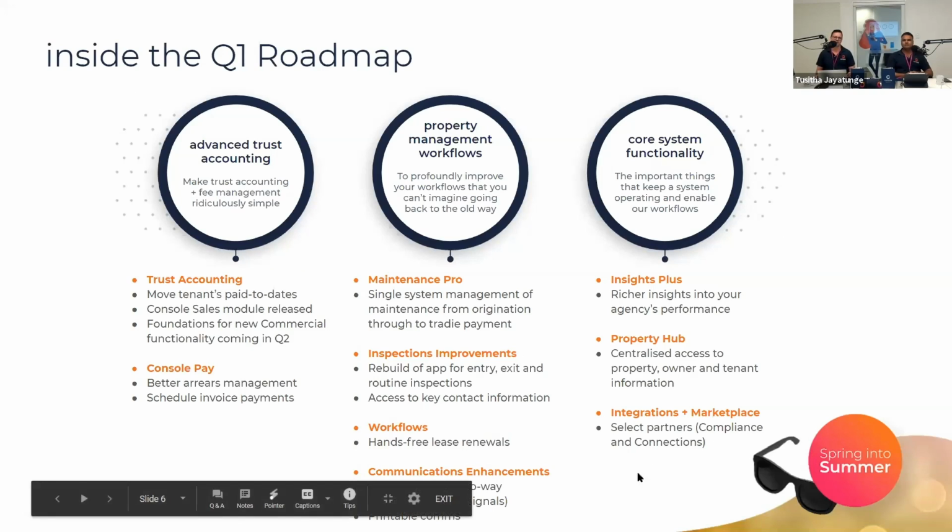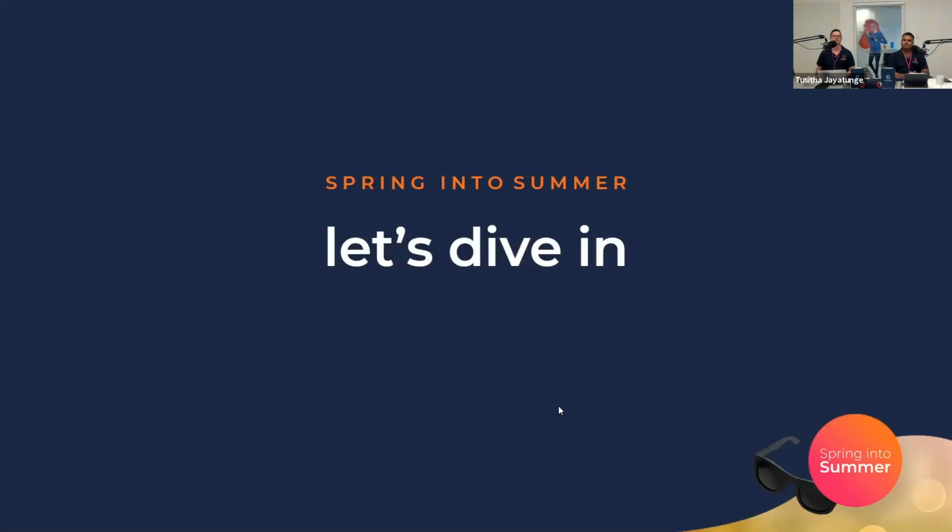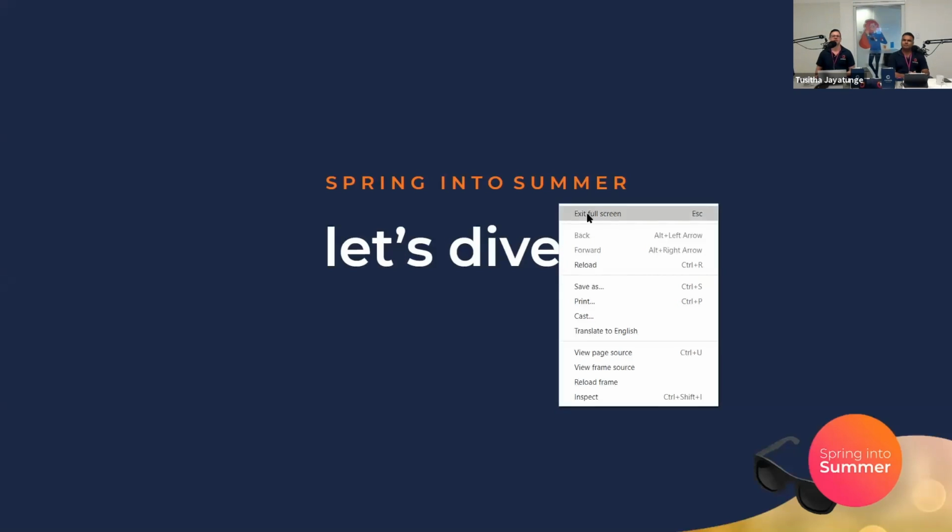Really keen to chat about our marketplace and our partners and where they are for our New Zealand and Australian clients, as well as some of the foundations that we've been building for communications. We're committed over the next 6 months to be building a two-way communications hub within Console Cloud. So emails coming in, SMS coming in. And we've started putting those building blocks in place this quarter. So let's dive right in.